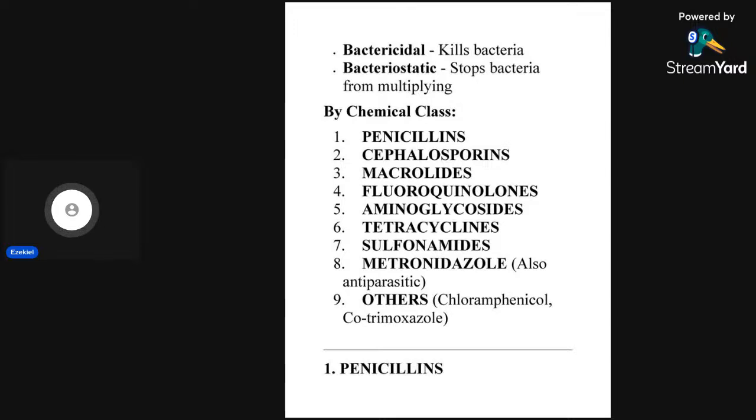So that's that. The next class of antibacterials we have is macrolides. Macrolides are usually safe for patients who are allergic to penicillin. So if you are allergic to penicillins, we will not give you cephalosporins, but we can give you macrolides.